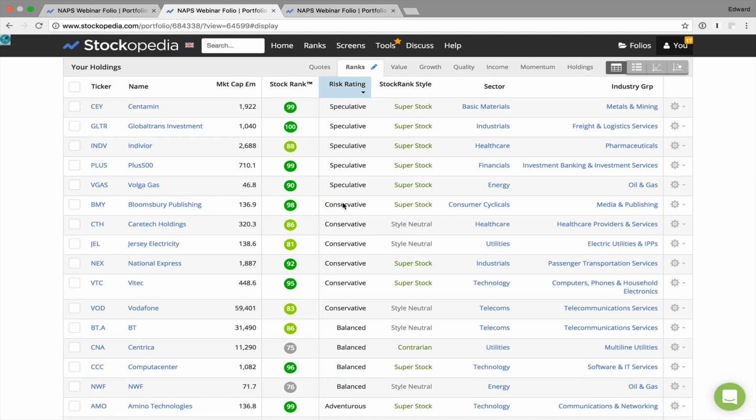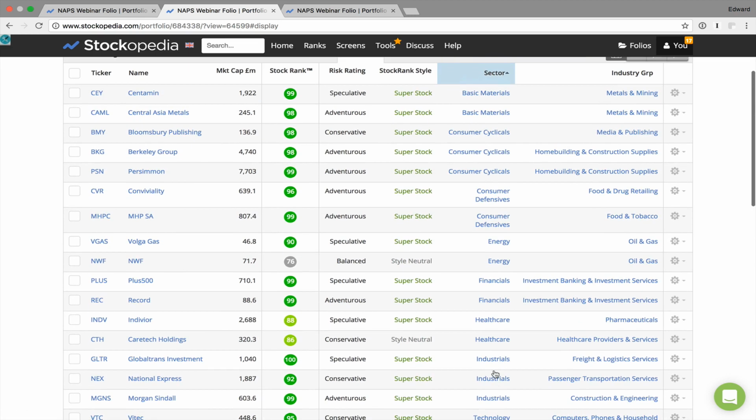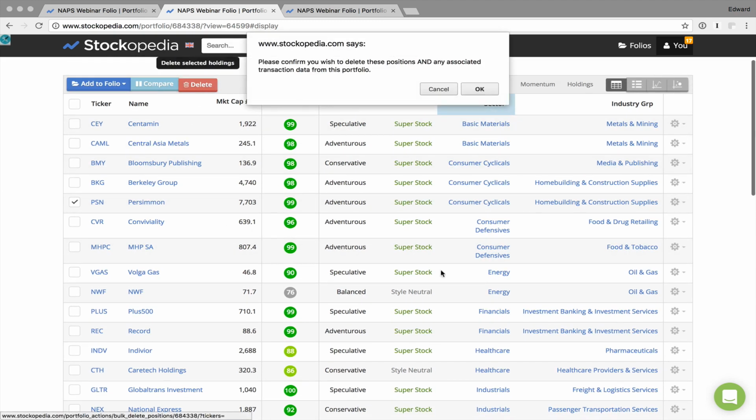Now obviously I added a few extra conservative shares across a bunch of different sectors. So I could again go back and look at the sector diversification, and I could decide, looking at, say I've got Bloomsbury here, I could decide to remove one of these two. Now if I'm looking at sectors, I can see that there's two house builders here, Berkeley Group and Persimmon. They're both adventurous. To be honest, they're pretty similar, these stocks, so I'm going to remove one of these consumer cyclicals. Let's go and, for example, get rid of Persimmon or BKG. They're both large caps, so I'm not bothered. I'm going to remove one of those.